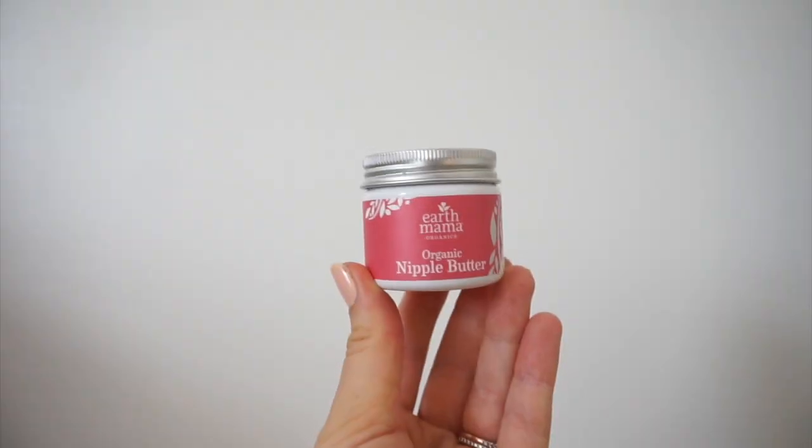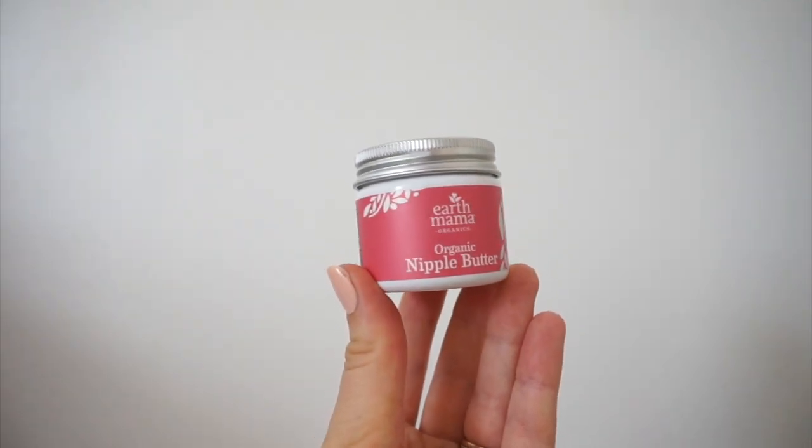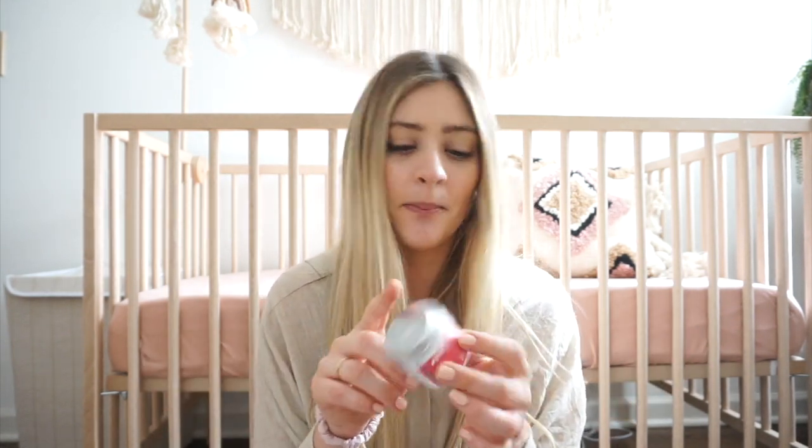And then another thing that was super helpful was this nipple butter. And again, this is the Earth Mama brand. And just this, or coconut oil, which is basically the same thing. This has a little extra stuff in it, but having some kind of butter or oil that's safe for you and a baby is important. But I use this a lot in the hospital.